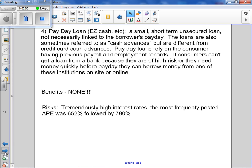There are no benefits of a payday loan place. They charge you a huge amount of interest, and they make a huge amount of money off of you. My tip would be to stay away from them, right? The risk: tremendously high interest rates. Lots of those rates are like 652%, 780%. That's crazy. Do not go to a payday loan advance place. Stay away from them.